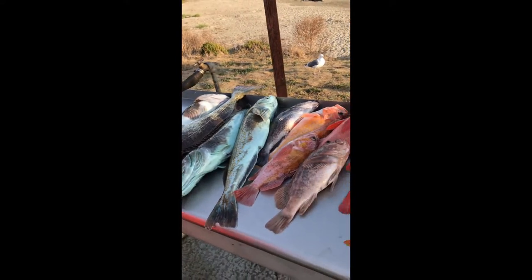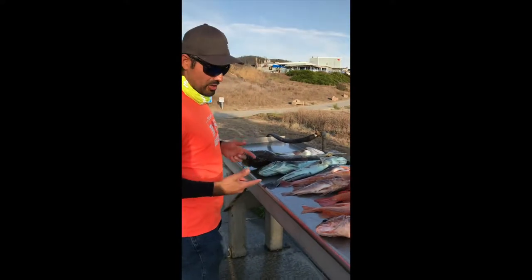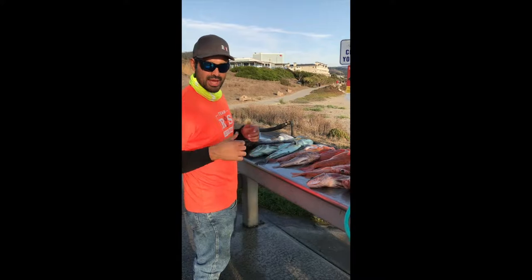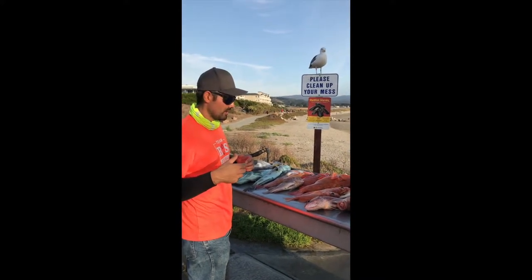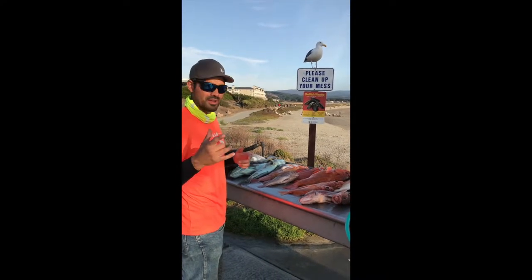So once we catch him, the next step is we gotta clean him. So we're gonna go ahead and clean him out right now, do it as quick as we can, and then go back up to the parking lot and maybe fillet him up, cook him, do some tacos real quick for you guys.